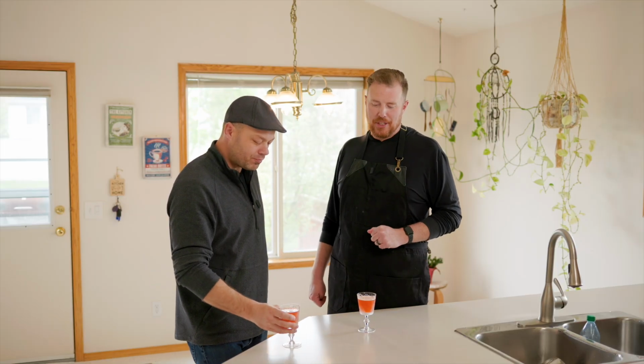Delicious. Yeah, and I'm not even gonna argue with you. Always a good reminder to chill your glassware before you start making your cocktails, because it does make a big improvement. The experiential component is fantastic with this one.